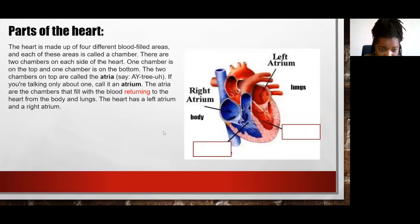If you get shocked, why do you die? Because remember, that's different volts of electricity going into your body. That would be too much electricity for your heart.